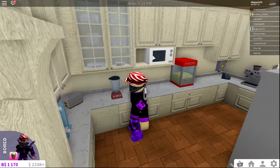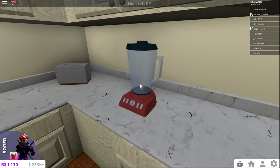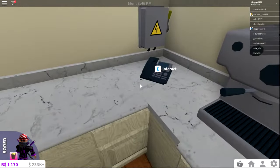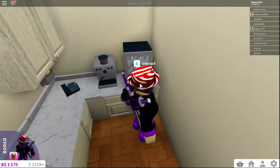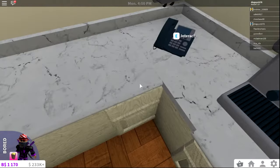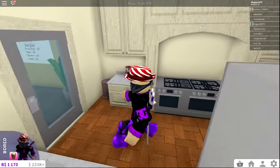And here's a microwave up here. This is a fine idea, guys, if you have advanced placing. But, yeah. And here's a blender, toaster, and ice cream machine. And here's my power box and nice coffee machine. They added this in an update that I really liked. And a beverage fridge. I pretend this is just the drink fridge, okay? Then here's the phone where if people call me, I deliver the food, you know? It's a pretty nice thing to have.